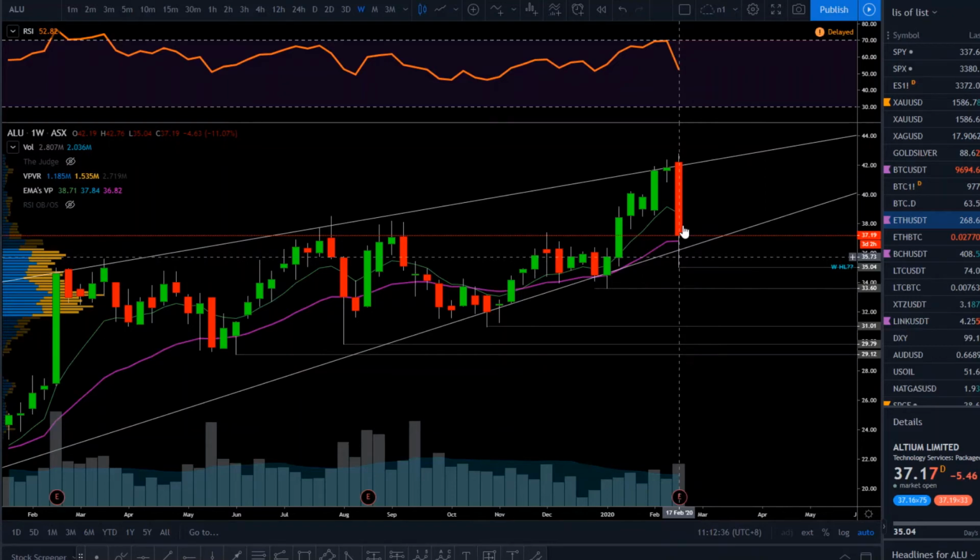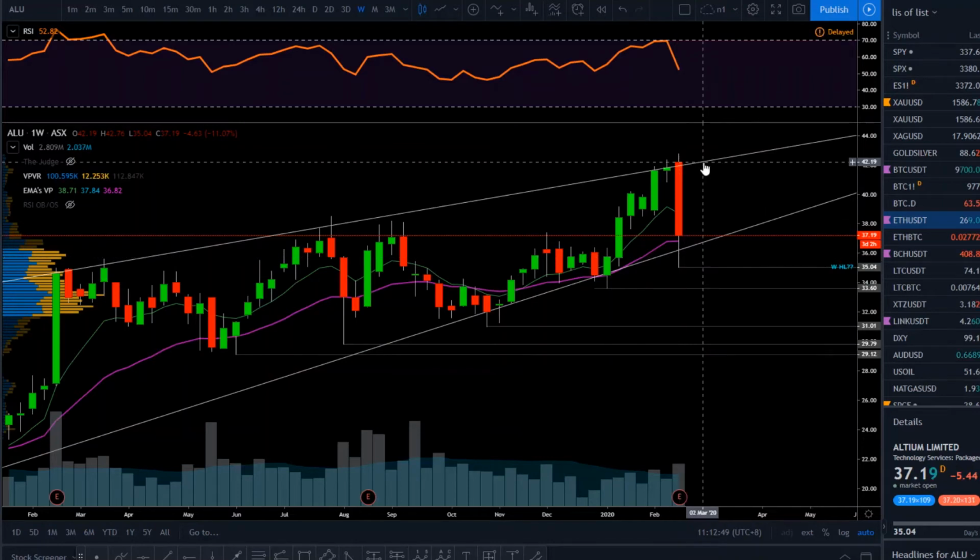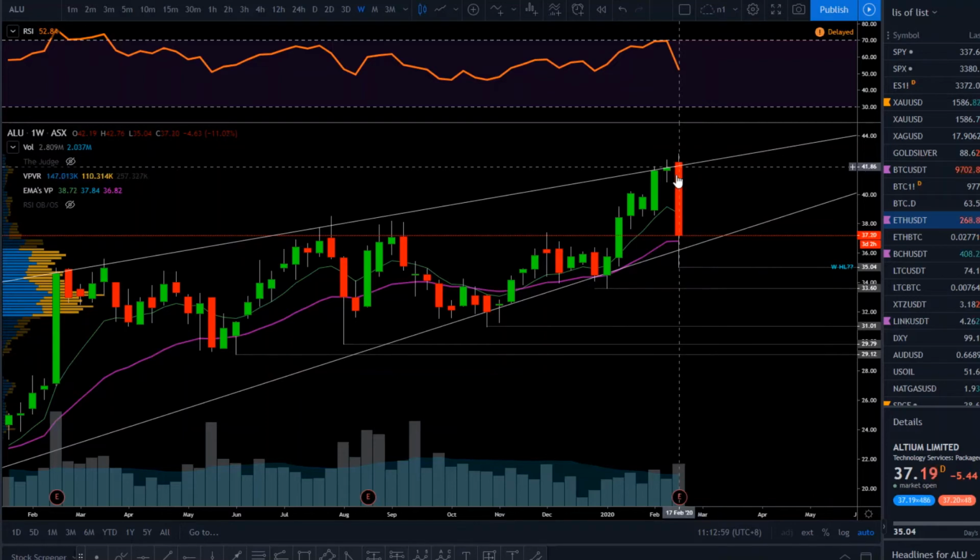It's got a really long body. It's like a bearish engulfing candle. It engulfs 1, 2, 3, 4, 5 weeks of bullish action, and it all just got erased in one week. If we close here, it hasn't closed yet. This is only Tuesday. So if it closes like this, it looks bad.